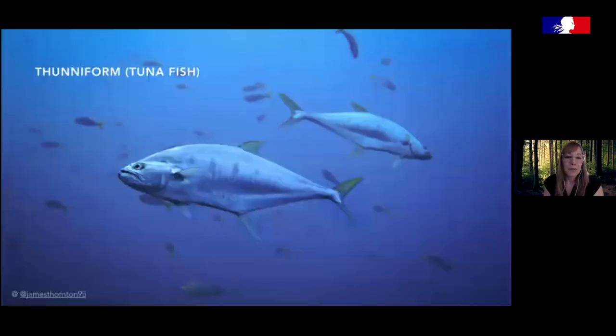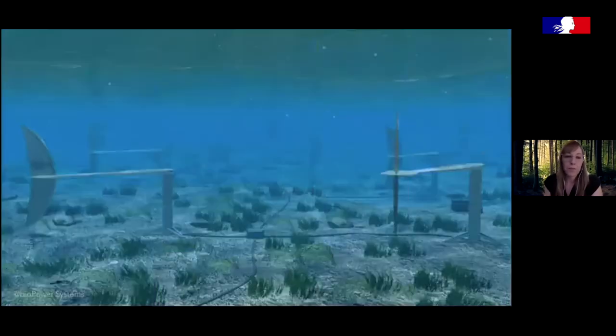One other example that I wanted to talk about in terms of energy is based off some organisms in the ocean, namely some fish that move in a form called thunniform, and it's called that because it's based off the tuna fish. Imagine the body of the fish is not moving left and right; it's just the caudal fin, the tail fin, moving in a way that moves the fish forward. And some researchers, the BioSTREAM company, looked into tidal power systems that can harness the water moving in and out of the tides to harness this power.